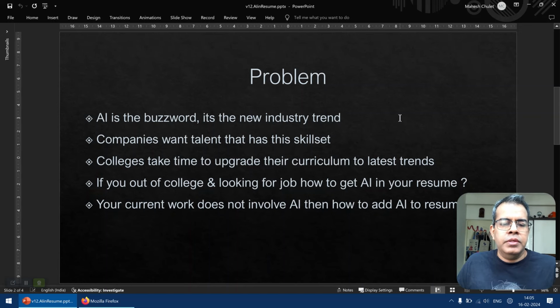AI is the buzzword, it's a new industry trend. Companies want talent that have the skill set. Colleges take time to upgrade their curriculum to the latest trends, so obviously it's not there in most of the curriculums. Your current work does not involve AI. How do you get it into your resume? So both the freshers and the working professionals, they have the same dilemma. So let's see how we can get around this.